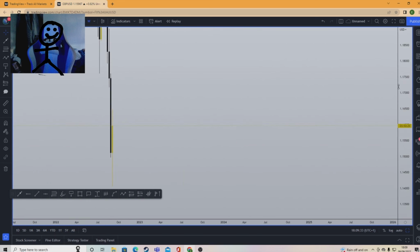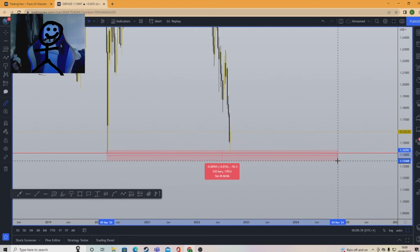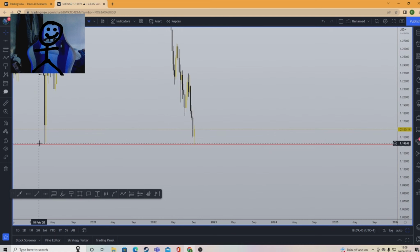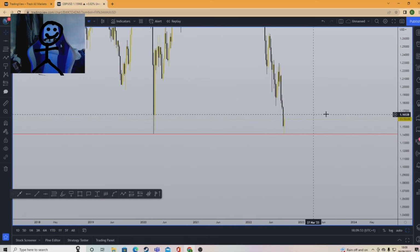As for the weekly time frame, it's very simple. We are at a major level here of 1.14. We have not broken this 1.14 in quite some time. You can see here 1.14100 was the lowest, but now we created new lows at exactly 1.14, which I actually called perfectly on the Discord chat.